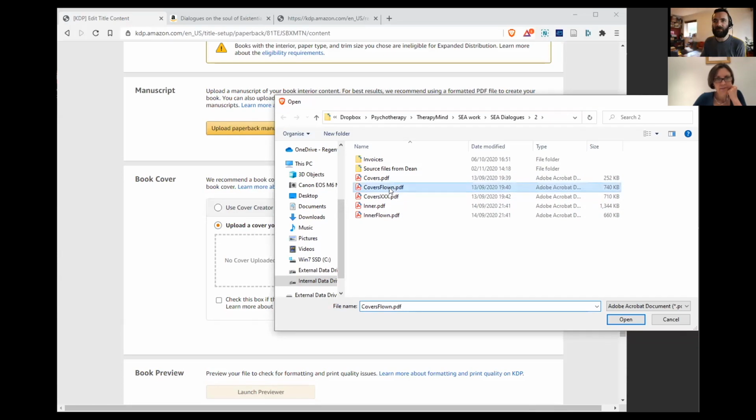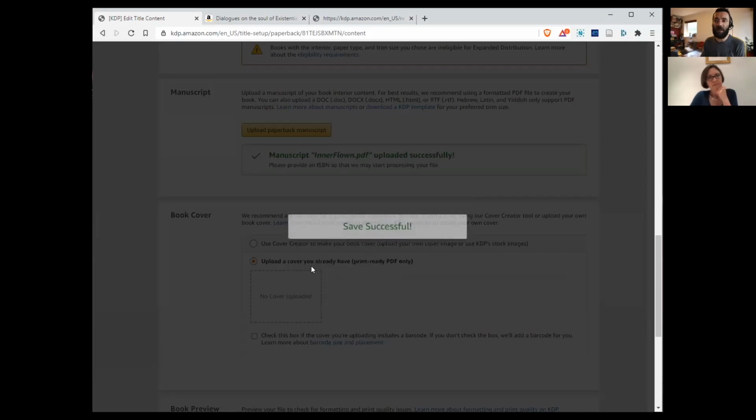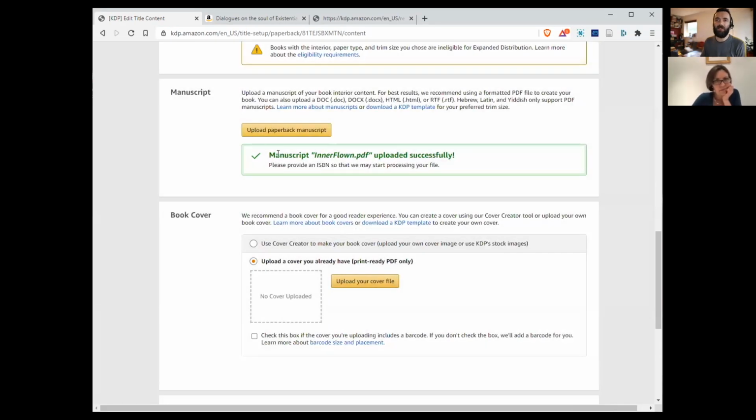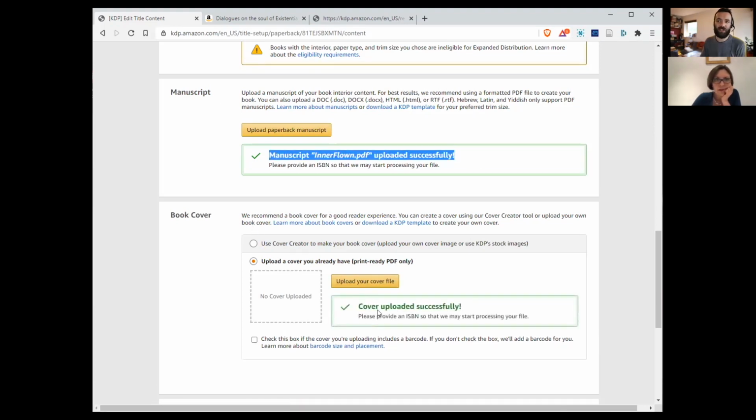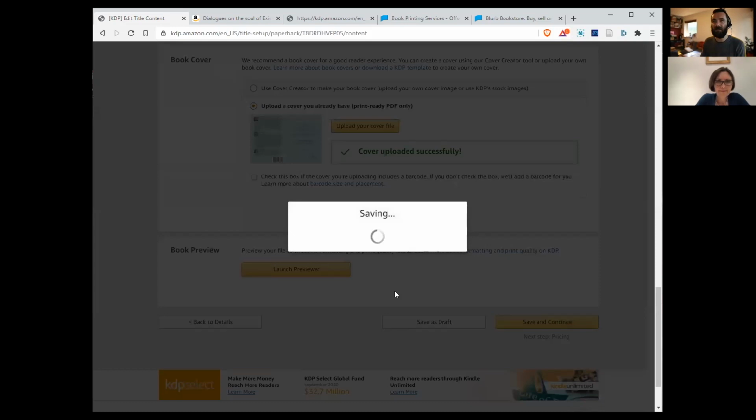You could use the cover creator. I've not really tried, but you could try it, and by all means, just create an account and have a play. Oh, there we go. So the manuscript. Basically, Amazon has two things. It has the inner pages, which is the manuscript, and then the cover, which is the cover. And then, there we go. Launch preview. Let's see if this loads.